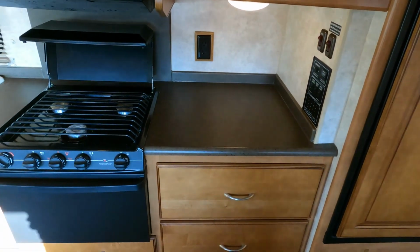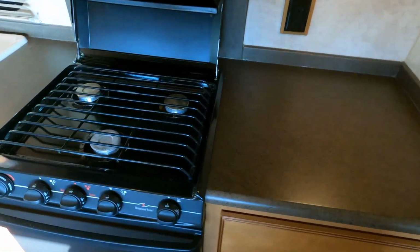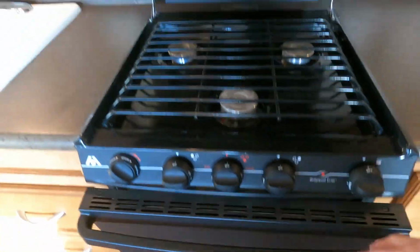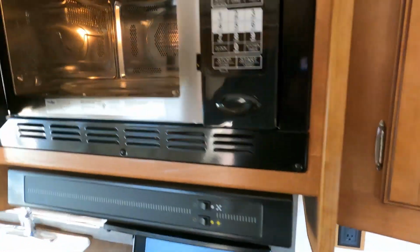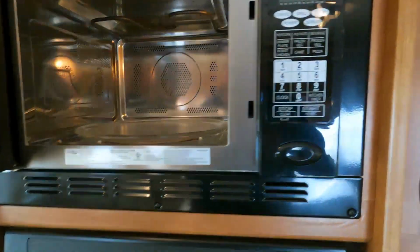You got a pretty good amount of food prep area for a Class C. You got a 3-burner stove top. Doesn't look like it's hardly been used. Oven, clean. Microwave, and a convection oven. That's cool. I wasn't expecting that.